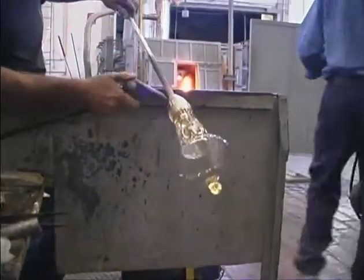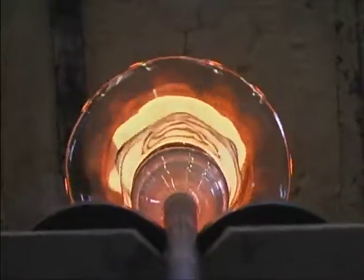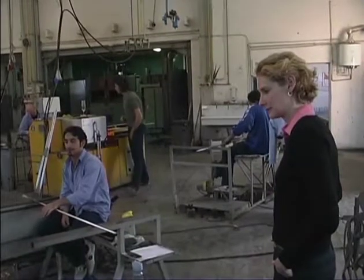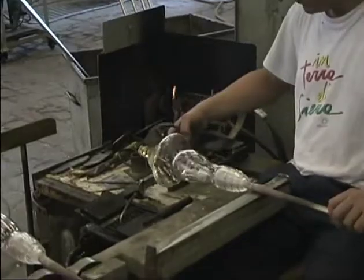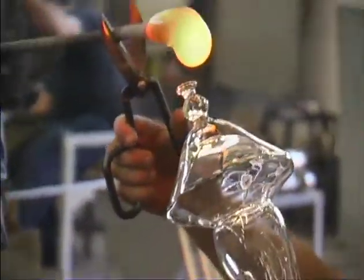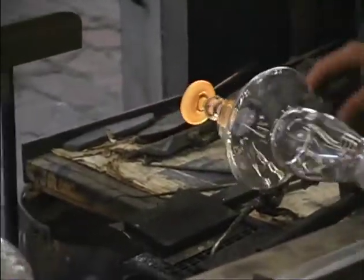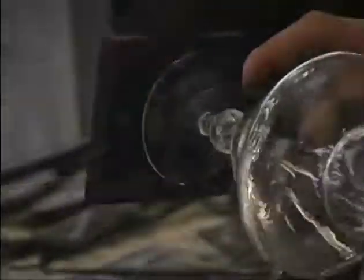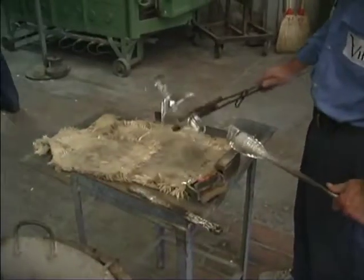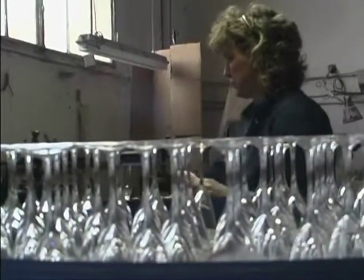Each design requires different techniques. Most pieces are constantly rotated so that the pull of gravity doesn't deform their shape. Certain parts of the piece can also be reheated and reworked. The finished pieces are sent through a heated conveyor belt, and the edges are softened and smoothed.